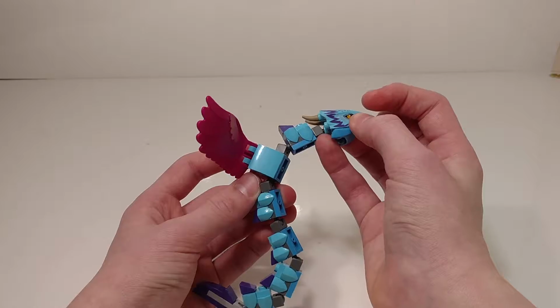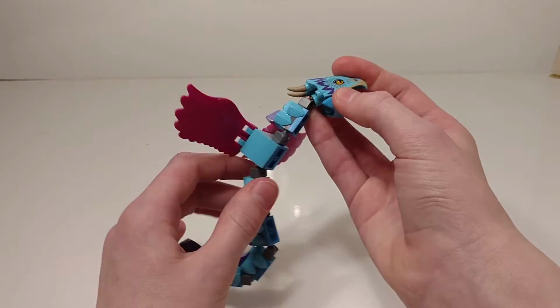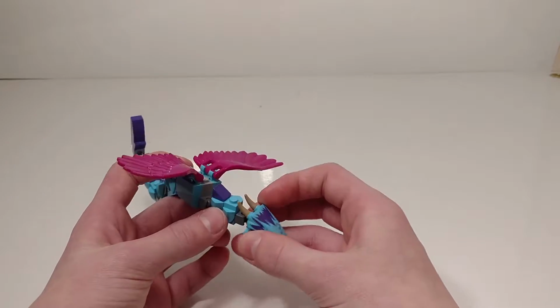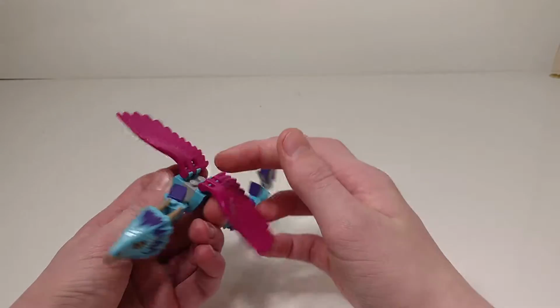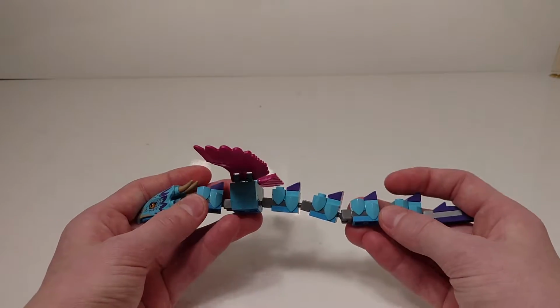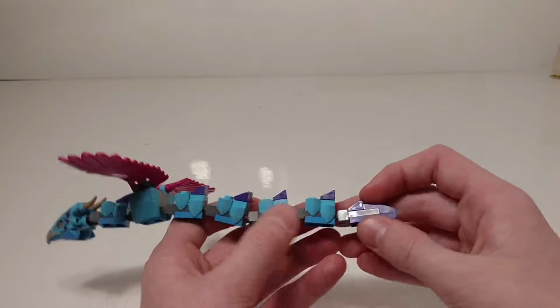It's the same head as the Thunderbird, once again with an opening and closing jaw, which is sometimes a pain to open. And then it does have different horns on the back, as it does have smaller horns. Then the wings flap up and down. And I also like the color choice of the medium and light azures here, and then just using the purple.